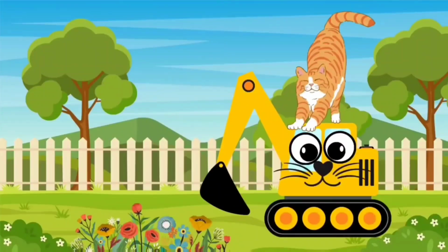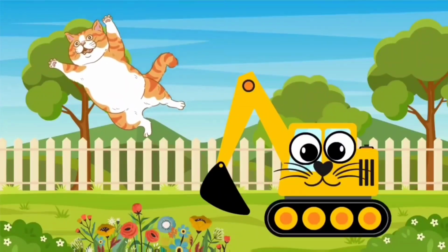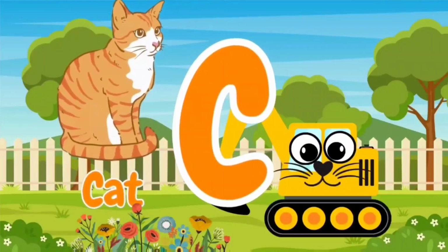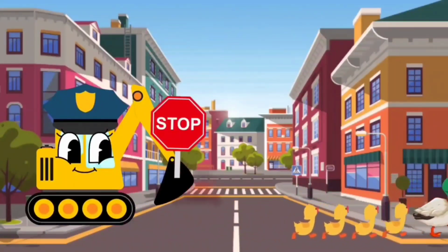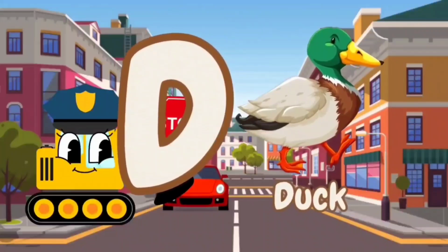It's a kitty. It's so cute. C is for cat. Aww, a daddy duck and his babies. D is for duck.